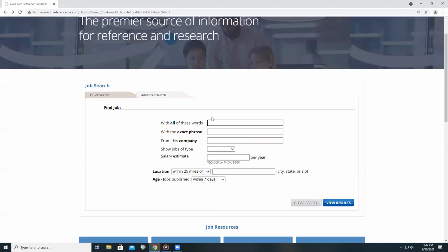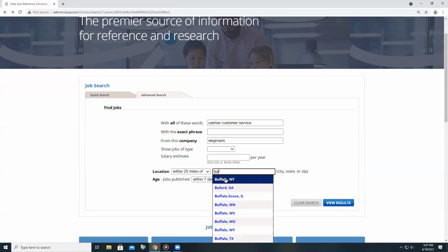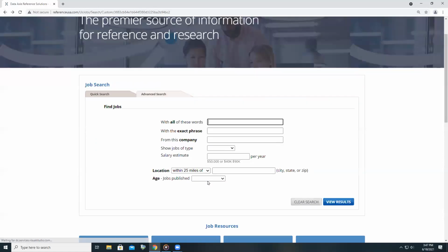Now let's say, again, we're a cashier focused on a customer service element, but we definitely know we want to work at a grocery store. Let's say specifically Wegmans. We definitely want to be a cashier who works at Wegmans. Within 25 miles of Buffalo, New York. And then we will review our results. And we can see we've got 2 options within the Buffalo, New York area. And so there, we would definitely know where to go at that point.